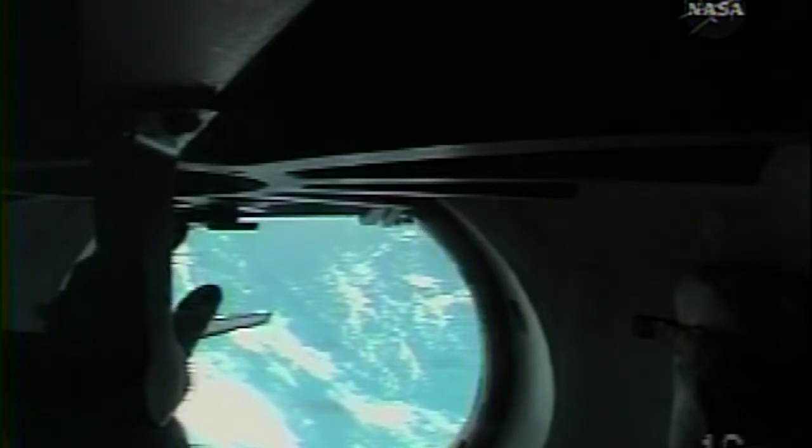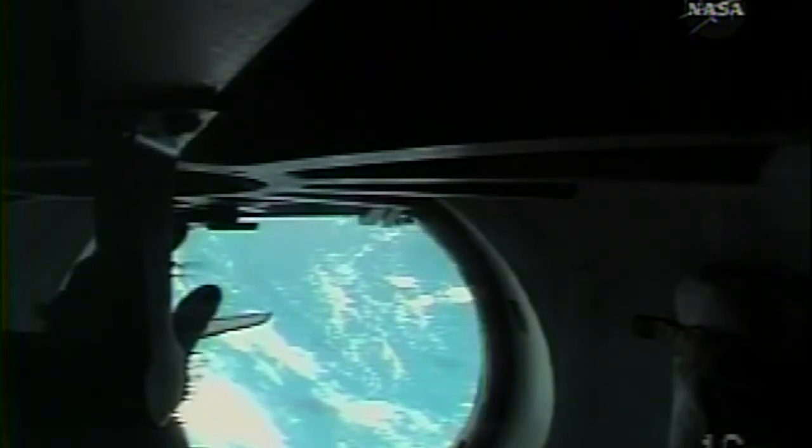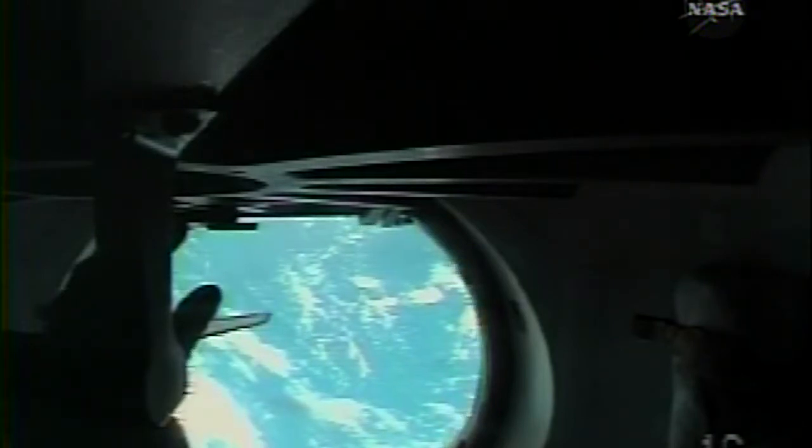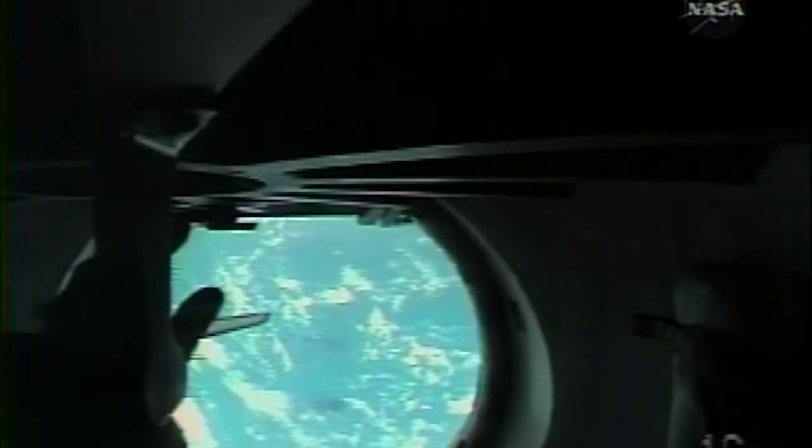As the crew members confirm the readings on their spacesuits before exiting the airlock, this is a view from one of the helmet cameras on one of the spacesuits, looking out the hatch at the Earth below. Water pressure, 14.6. Data combo, battery volts, 32.0. And my pressure gauge is at 4.3.